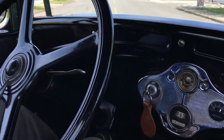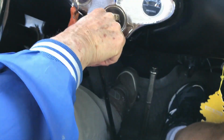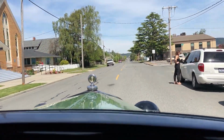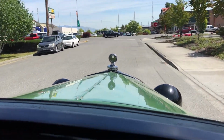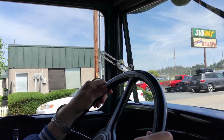Turning the corner in neutral. There's a little bit. That sounds like me. Yeah. A little bit of a sound. We can park here on the right-hand side, across the street from Subway, and it's difficult to park there. It's a very tight parking lot. So here we are, ready for lunch.